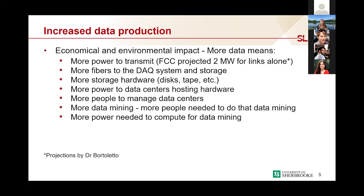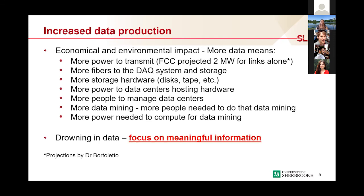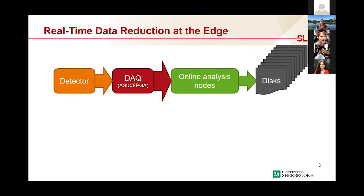So we want to try and focus more on the meaningful information that is in that data, so that we don't drown and end up losing data just because we don't have time to get around to dealing with it. How we want to do that is to do some real-time data reduction at the edge, as close as possible to the detector or wherever the data is generated.